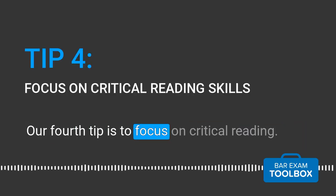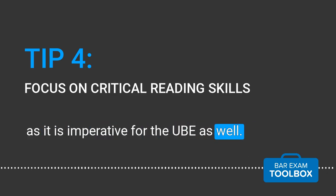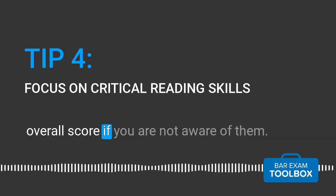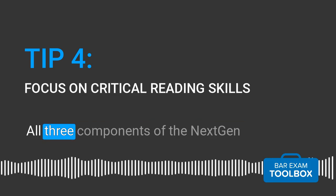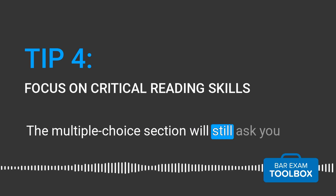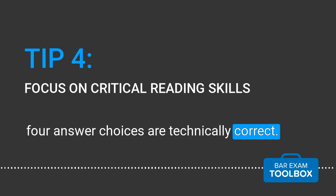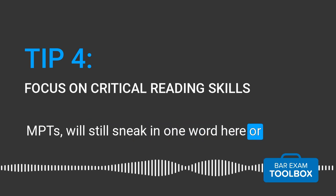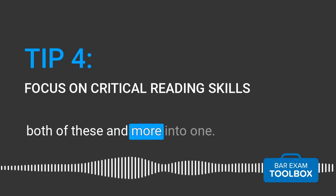Our fourth tip is to focus on critical reading. This should not be a new tip for you, as it is imperative for the UBE as well. The bar exam is notoriously full of wording tricks that will negatively impact your overall score if you are not aware of them. This is not something that will change when it comes to the NextGen. All 3 components of the NextGen Bar will require critical thinking. The multiple choice section will still ask you to identify things like the best answer when all 4 answer choices are technically correct. The longer writing tasks, similar to the MPTs, will still sneak in one word here or there that changes your entire analysis. The integrated question sets will combine both of these and more into one.